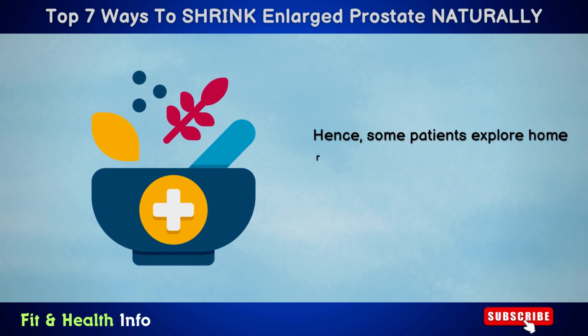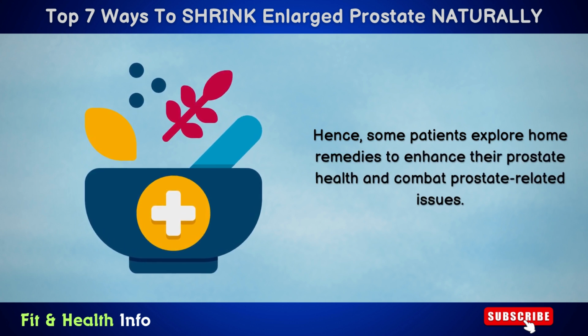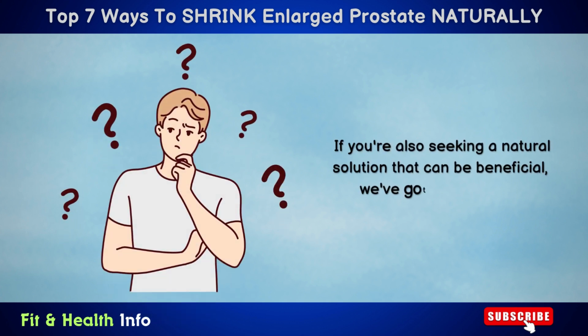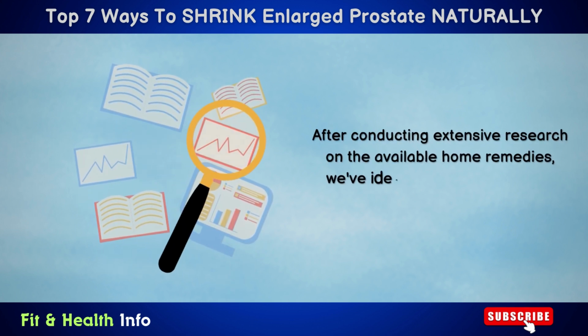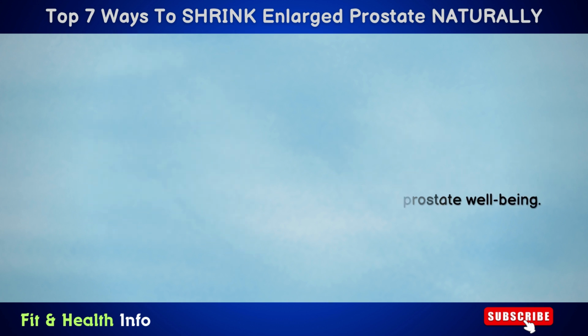Hence, some patients explore home remedies to enhance their prostate health and combat prostate-related issues. If you're also seeking a natural solution that can be beneficial, we've got you covered. After conducting extensive research on the available home remedies, we've identified options that can promote prostate well-being.